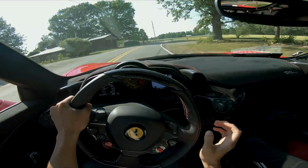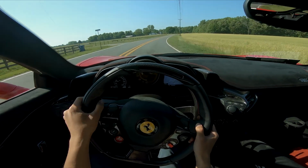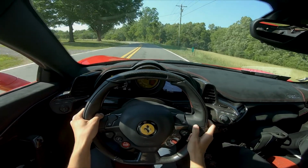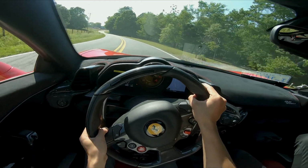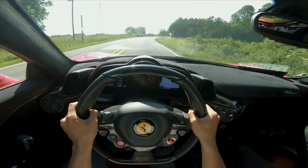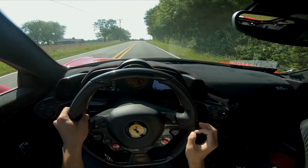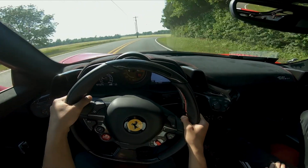Like I mentioned, this 458 Speciale does make 597 horsepower out of that 4.5 liter V8, and the 597 horsepower is enough to get you from 0 to 60 in 3 seconds flat, which is super impressive considering this car is a rear-wheel drive platform vehicle. The Speciale also tops out at 202 miles an hour, and while the horsepower number is a little bit higher than the regular 458, the torque number does stay the same.